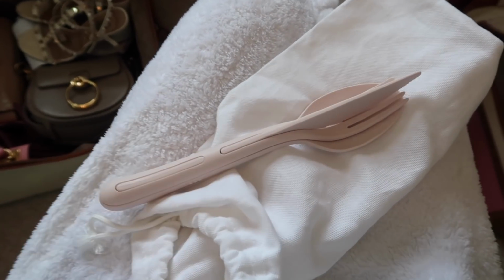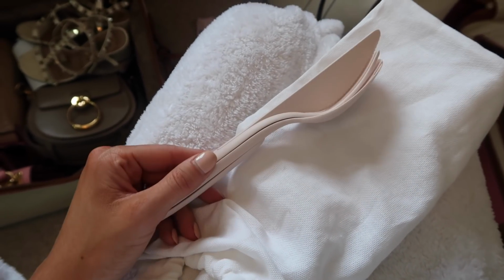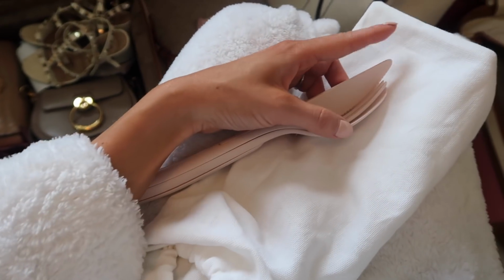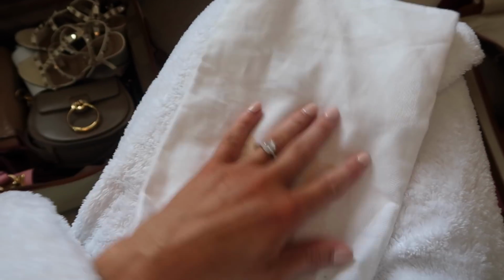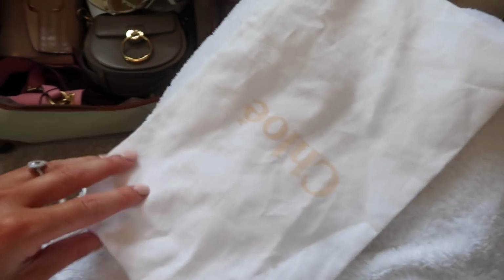I, as you know, try to reduce as much single-use plastic usage as possible, and when travelling is when I often find that I am using single-use plastic, so these are really handy to have. I probably need to check whether this knife is actually allowed. Because it's plastic, I'm sure it'll be fine, but I'm taking these as always in my little Chloe sandal dust bag. So that is everything that I am packing for my trip to Morocco with the help of my eldest boy. I'm also going to take this necklace off now and pack that as well.